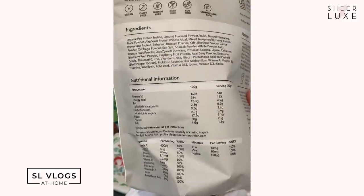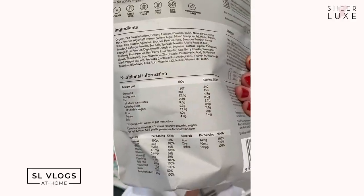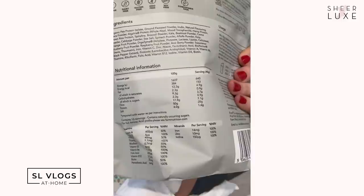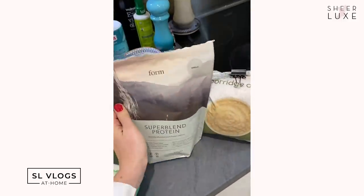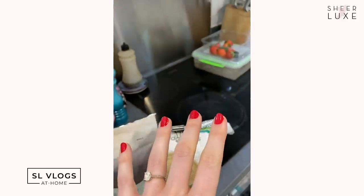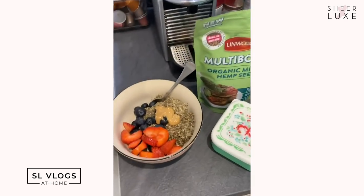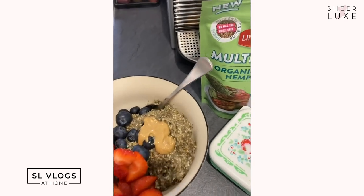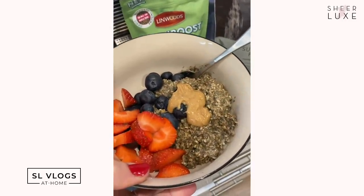If you look at the ingredients, it's just got so many delicious superfoods and a ton of vitamins and minerals. So I feel quite reassured knowing I'm getting my daily fix with this one. And then I top it up with oat milk, blend it in the Nutribullet, and then pour it over the oats, and then you have it. And then honestly, that will last you for a good 5 days. And then you have a delicious breakfast like this. I'm topping mine with some peanut butter this morning because I feel pretty hungry.